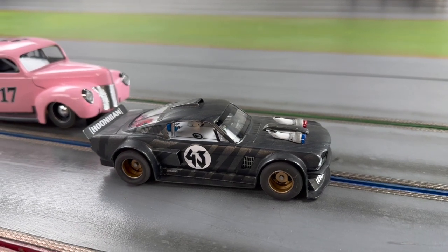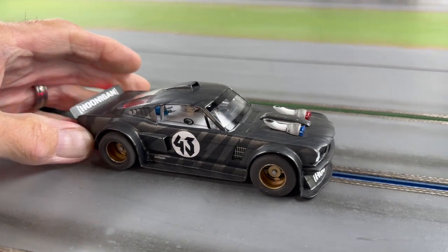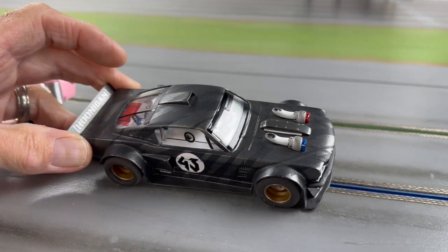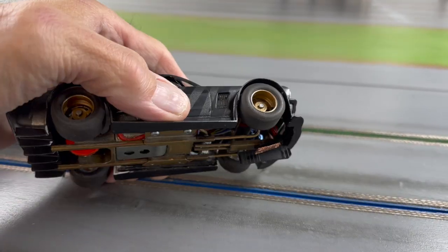Gotta check it out. FryDaddy just showed up, Jeff. And he's had this car, this Hoonigan, built for a while. Beautiful, beautiful car. But there's a bonus. There's a bonus to this.